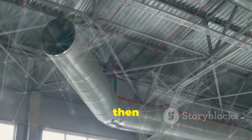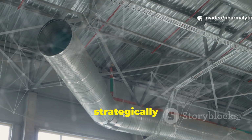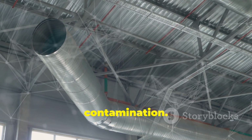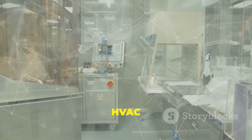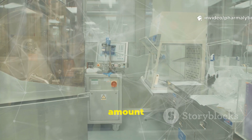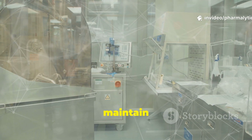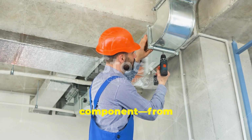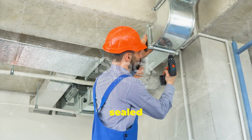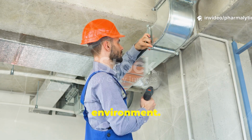Stainless steel ducts then channel this ultra-clean air directly into the clean room, while strategically placed return vents efficiently remove used air, preventing contamination. The HVAC system continuously recycles a portion of the air, blends it with a controlled amount of fresh air from outside, and repeats the rigorous filtering process to maintain purity. Every component, from the AHU to the smallest duct joint, must be perfectly sealed and regularly inspected to prevent leaks that could compromise the clean room environment.